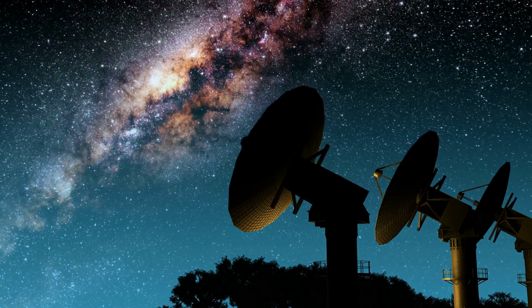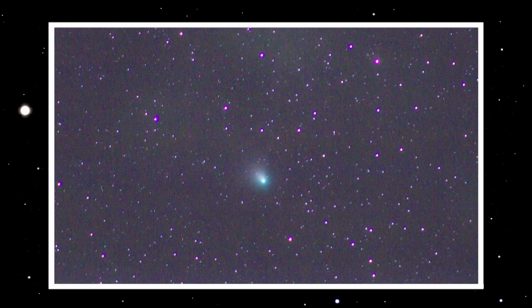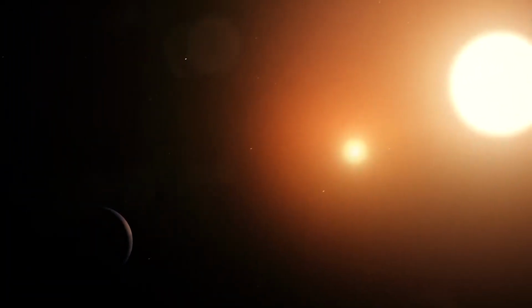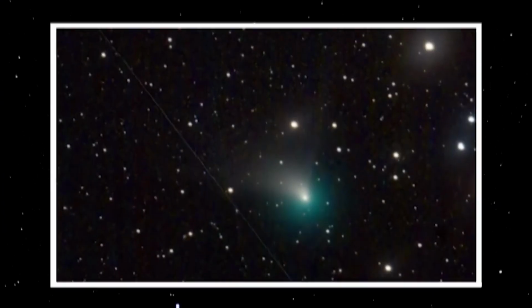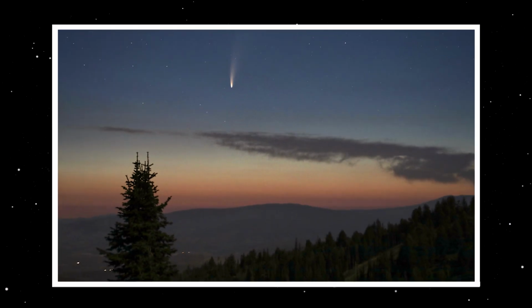Have you ever looked up at the night sky and wondered what's out there? If so, you'll want to mark your calendars for the arrival of C2022 E3 ZTF, a periodic comet that was recently discovered by the Zwicky Transient Facility. As this celestial visitor approaches the Sun, it will heat up and release gases and dust, creating a bright coma around its nucleus. This makes C2022 E3 ZTF a stunning sight to behold, and it may even be visible from Earth with the naked eye.